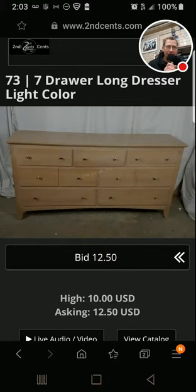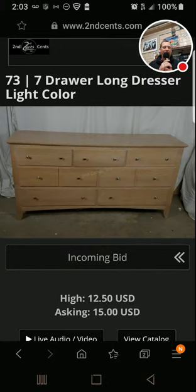$82.15. Seven drawer long dresser, light colored, nice piece of furniture. I got 12 and a half, 15. 12 and a half on the dresser now, 15 now to go. I got 12 and a half on the floor now, 15. 15 now, 17 and a half, you're out. 17 and a half now, 20 now, 20 in the dresser.